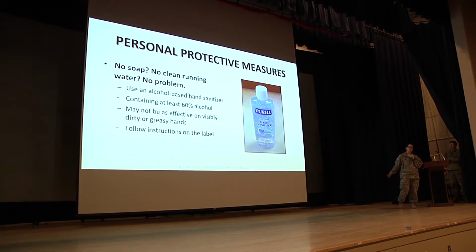If you cannot find soap and running water, make sure you have some hand sanitizer. You want to make sure it's at least 60% alcohol. That's the most effective for you. And follow the instructions on the label.